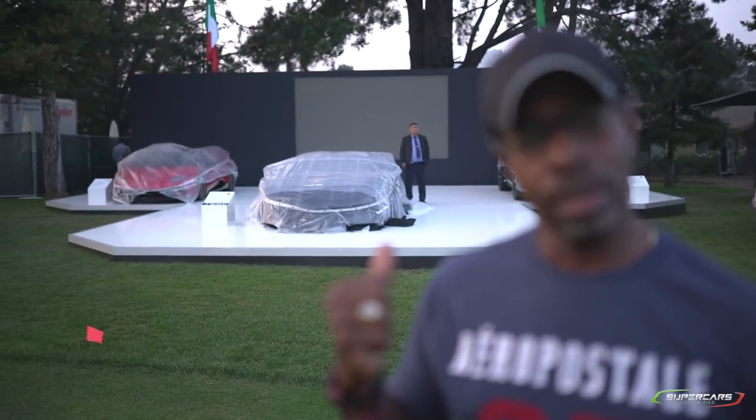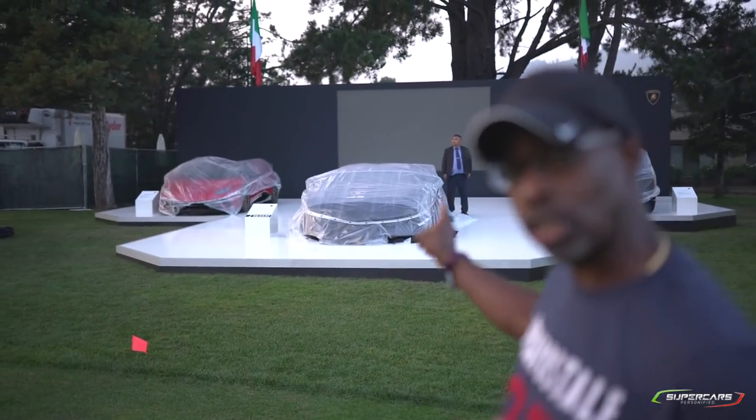So behind me, guys, is the SVJ under heavy security. You've seen some previews in the last couple of days or so, but this is the big unveiling for Lamborghini at the Quail this year. And it's going to be mad. This is now the ringleader around the Nürburgring, the SVJ.